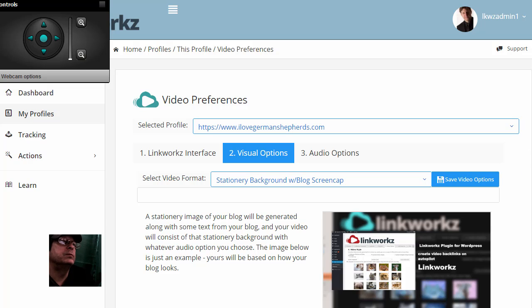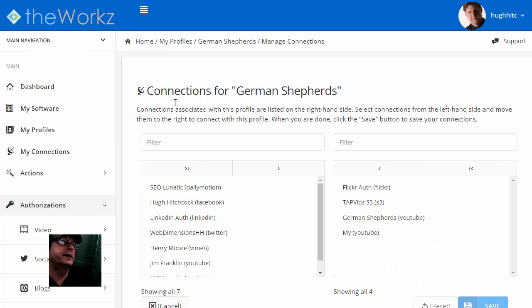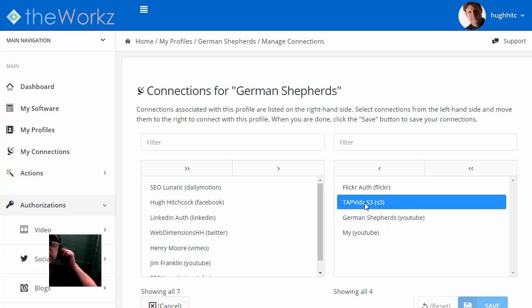And then we'll post them to the channels that you've got connected to that profile in TheWorkz. So you see everything that's here. Now it's not going to post to S3. It may use S3 for various things. We could also create it so that it actually saves your video to S3. For that, we're planning to give you the option to do that. So that's why you would add the S3 to the account.